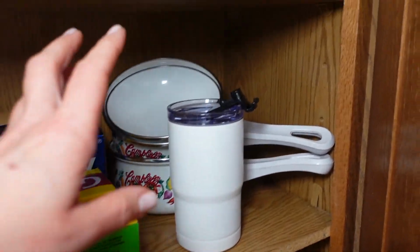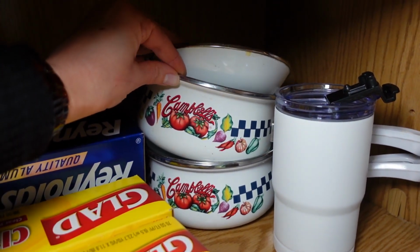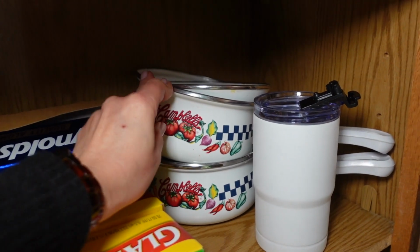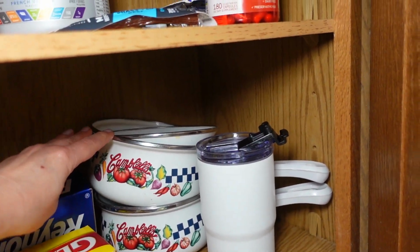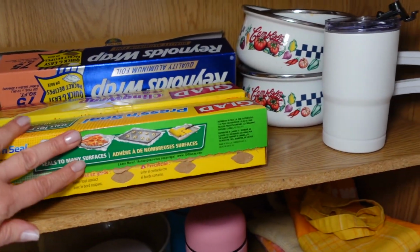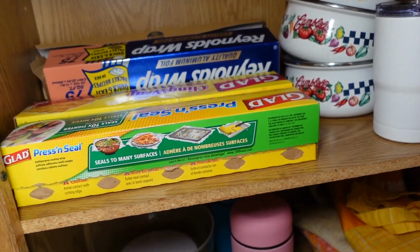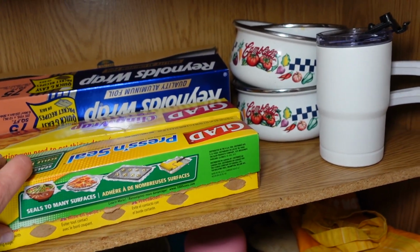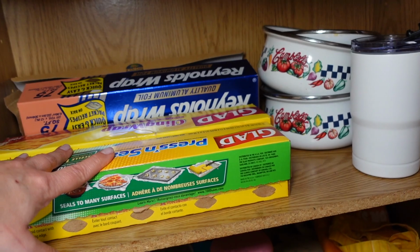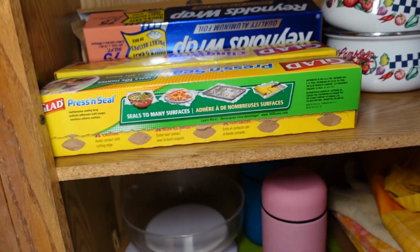Pots that my mom got my sister and I back here. Some old school Campbell's pots that I love, but I won't cook out of them because I don't know what they're made out of. And then just my random aluminum foil and cling wrap and stuff like that that I really don't use any of this. I've had all of these for, I'm gonna say 10 years. That's how much I don't use them.